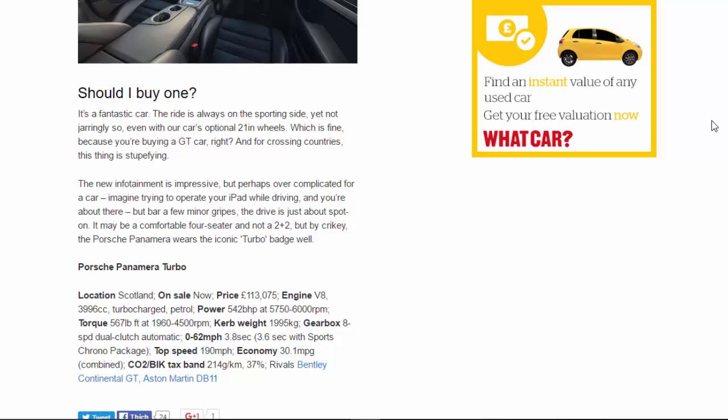Curb weight, 1,995 kilograms. Gearbox, 8-speed dual clutch automatic. 0 to 62 miles per hour, 3.8 seconds, 3.6 seconds with Sport Chrono package. Top speed, 190 miles per hour. Economy, 30.1 mpg combined. CO2/tax band, 214 g/km, 37%. Rivals, Bentley Continental GT, Aston Martin DB11.